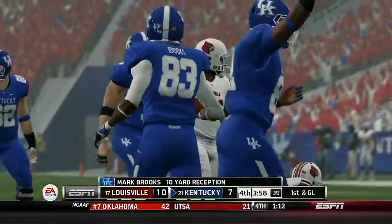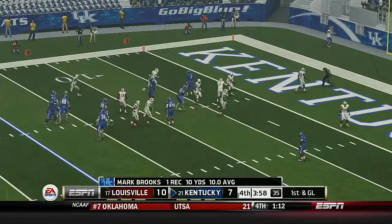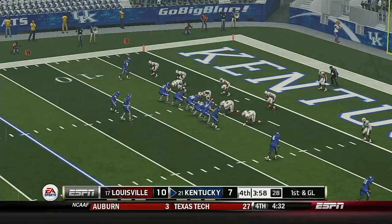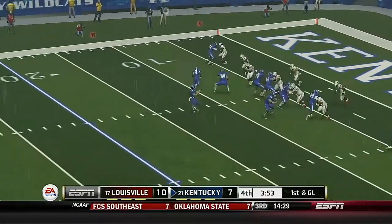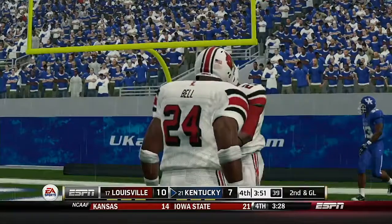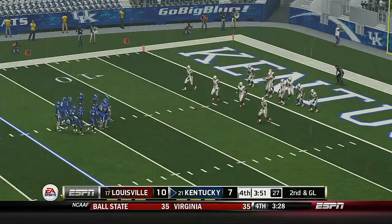Huge play, and it's going to be first and goal. It's a great job here by the quarterback of recognizing the outside linebacker blitz and delivering the football for a first down. Tight end, but it falls to the ground. That brings him second and goal.